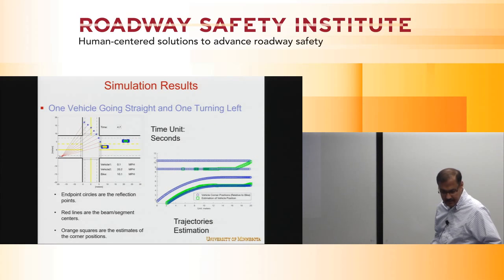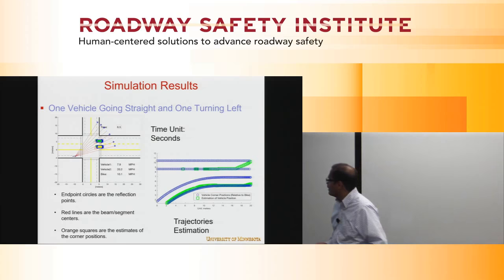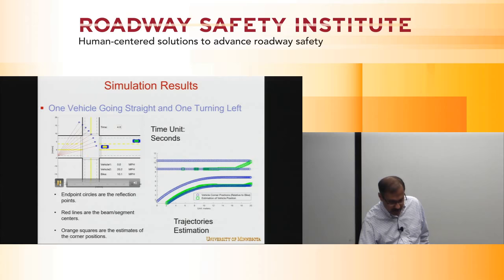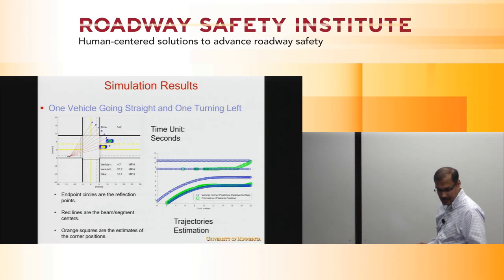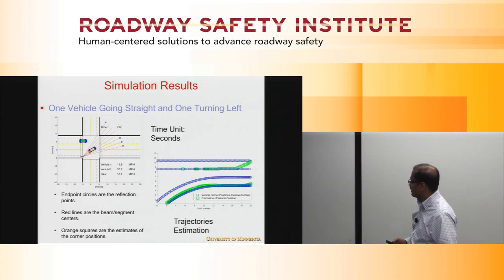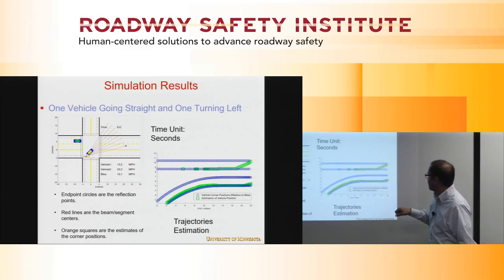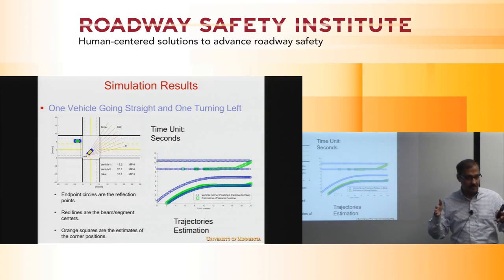So this is an animation, and the data is right next to it. You can see both the straight car and the left turning car being tracked. The squares that you see on the cars are our estimates essentially. You can see the raw readings as well. Here you can see that for the car that was going straight, this is what the data looks like. These are the real positions of the car, basically the positions of the two corners of the car.